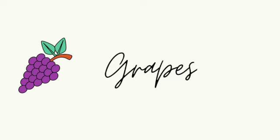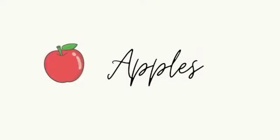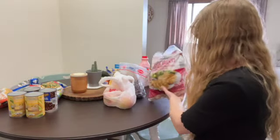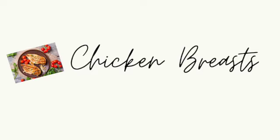A bag of grapes, because grapes were on sale. A bag of apples. Some boneless chicken breasts right here.